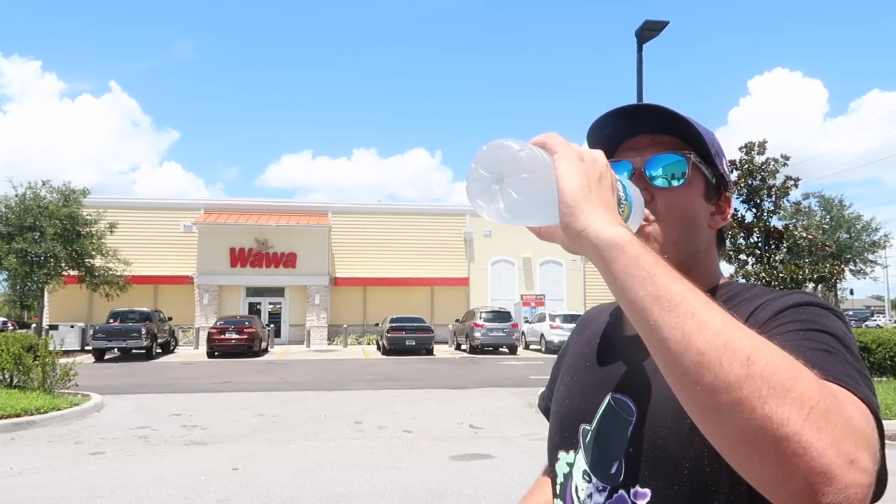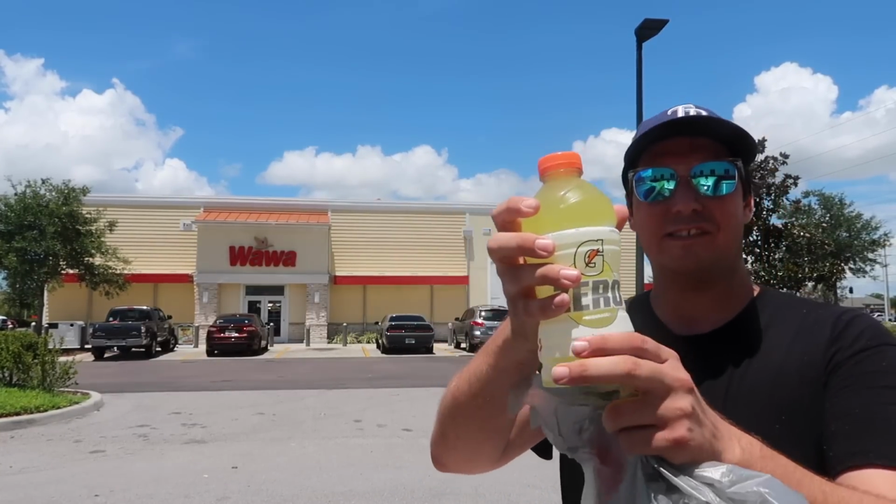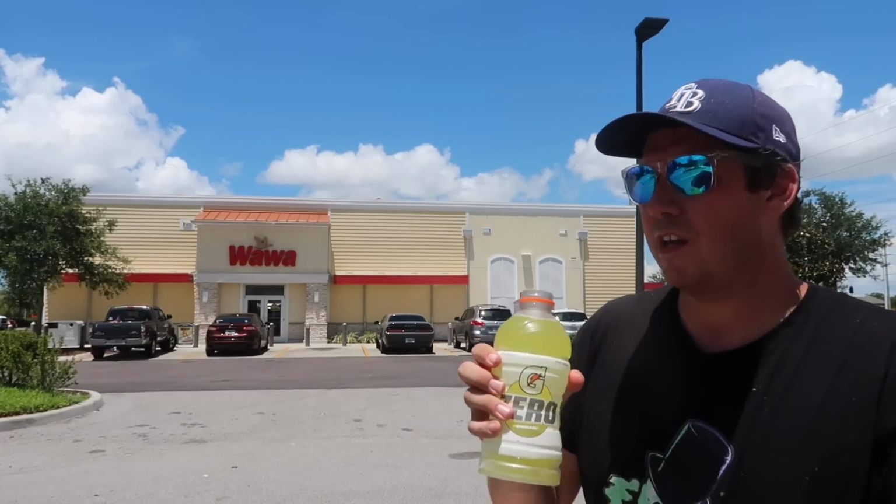Willow Bridge. All right, water. Oh man, that hits the spot. Also got some Gatorade. Thanks, Wawa. Classic lemon lime. I wanted cucumber. I really like the cucumber flavor, but they didn't have it.